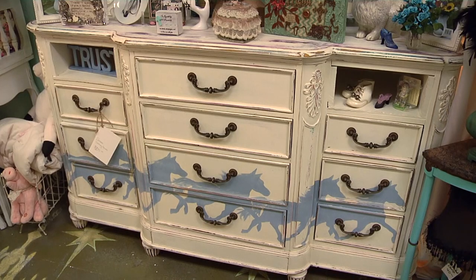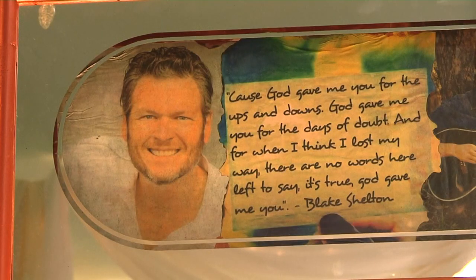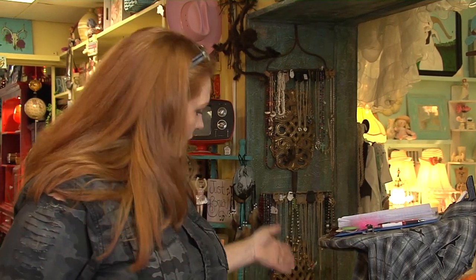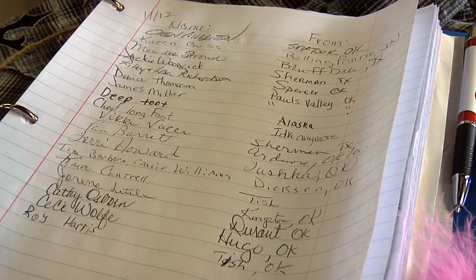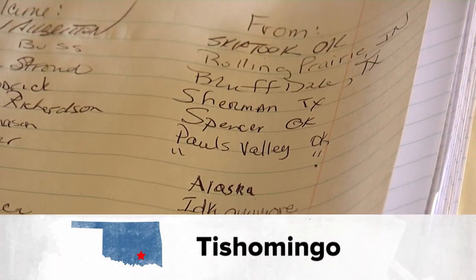Whether you're shopping for a unique piece or you just want to show your love for Blake, Junk Stars has you covered. The ladies are drawing fans across the U.S. and around the world. We have a book here that you can sign in when you come in, and of course that's Blake's jeans and shirt, courtesy of Dorothy. But you can sign in, and we have people from Syria, Nepal, Austria, Germany, Canada, lots of Texas. Texas is our neighbor. We really like Texans.